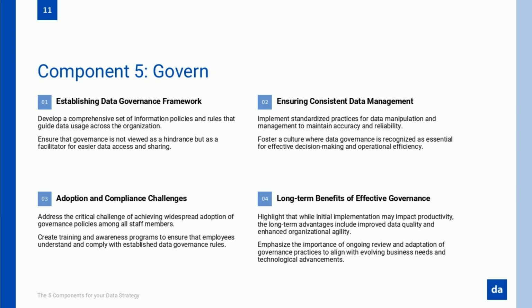Now, with all 5 components, identify, store, provision, integrate, and govern, working together, your data strategy is complete. It's time to step back and see how this orchestra performs in the real world. Let's recap and explore the full symphony of what we've built together.